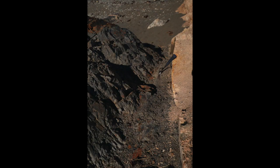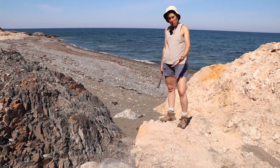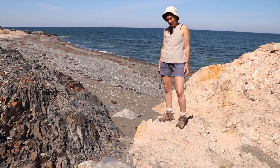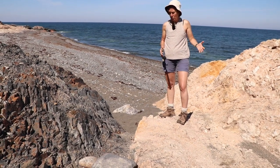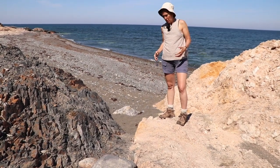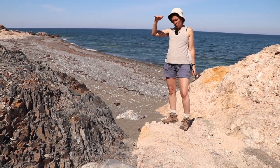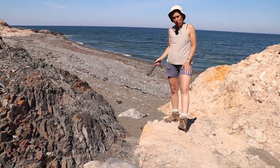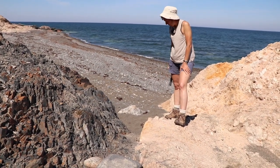So basically, this is just a line where we can put the finger on the contact. What does it tell us? First of all, that emplacement of this intrusion was very shallow, so the temperature contrast between the intrusion and the country rock was very large. So the country rocks were close to the surface, and so they were very cool, much cooler than the intrusion. So it's a shallow intrusion.